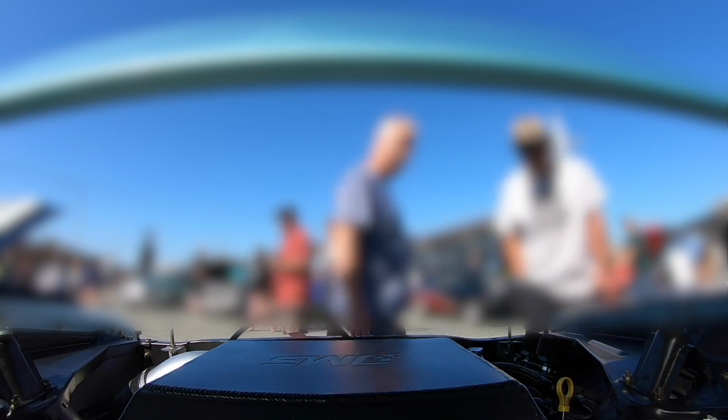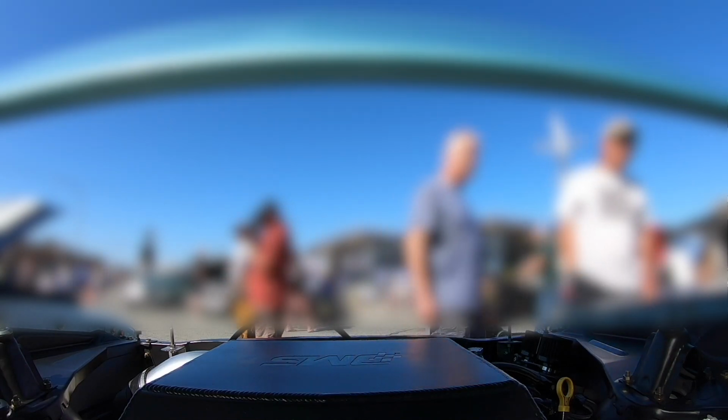Wow, look at what is on the top. It's got a blower on it. Is that what that is? It's a blower. There's a belt right there. Look at that. And he puts it in a four-door. It's a four-door. This thing's a sleeper. Oh, my Lord. That's an understatement right here. Holy shit. Wow.